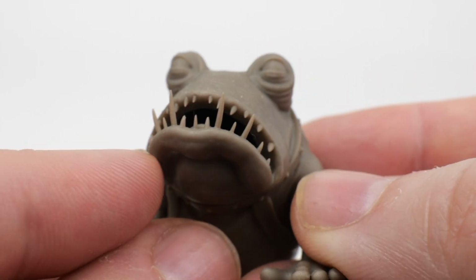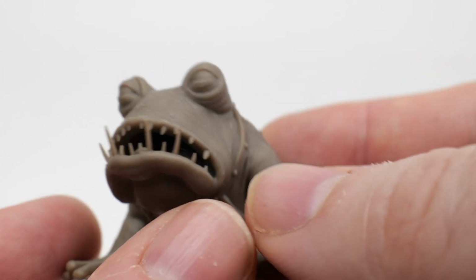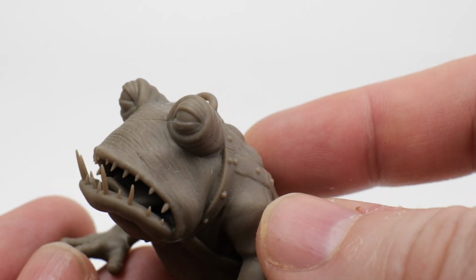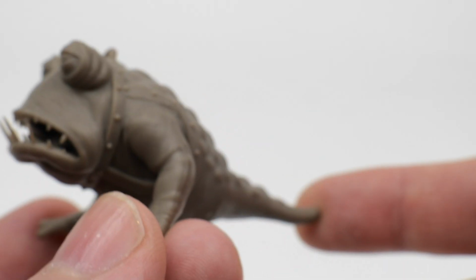It's amazing how detailed these little teeth are, for example. Probably fairly fragile as well, but they've held up so far, just having them on display. So this guy is also available from Trash Compactor Customs.